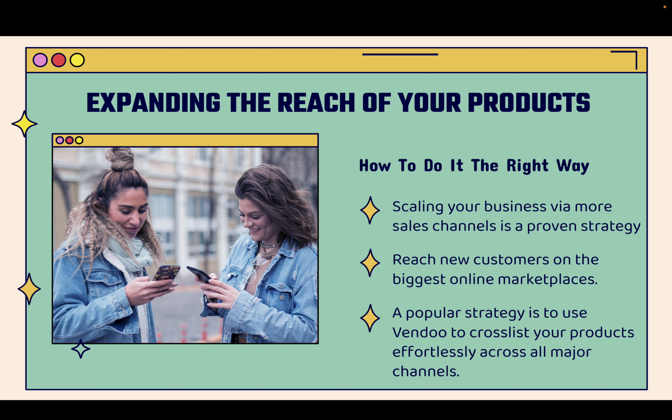Basically, the idea here is that we want to scale our business by reaching more customers on new sales channels. This is a proven e-commerce strategy. The whole idea is that there are other people that might want to discover your brand, discover your products, and ultimately buy your products, but they're just on other marketplaces. And what we want to do is get our products present on those marketplaces. We want to be where our customers are.